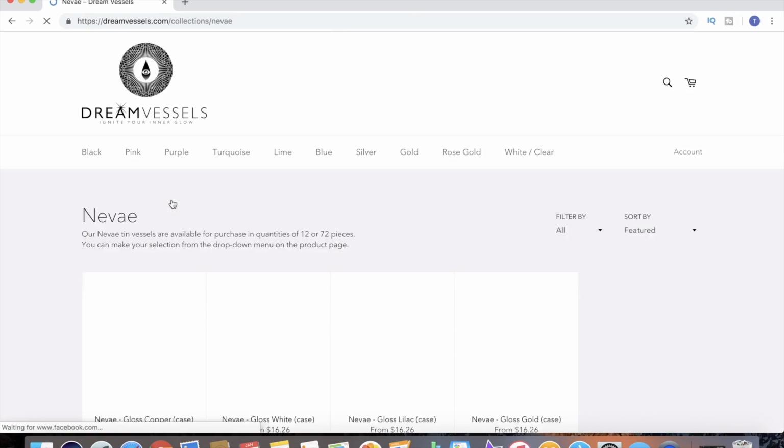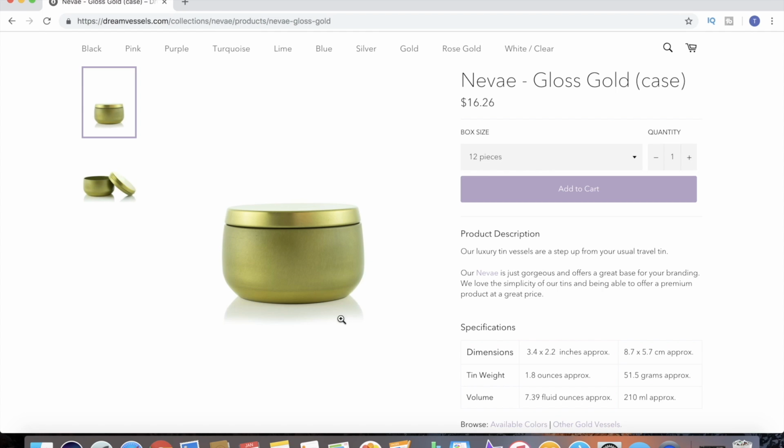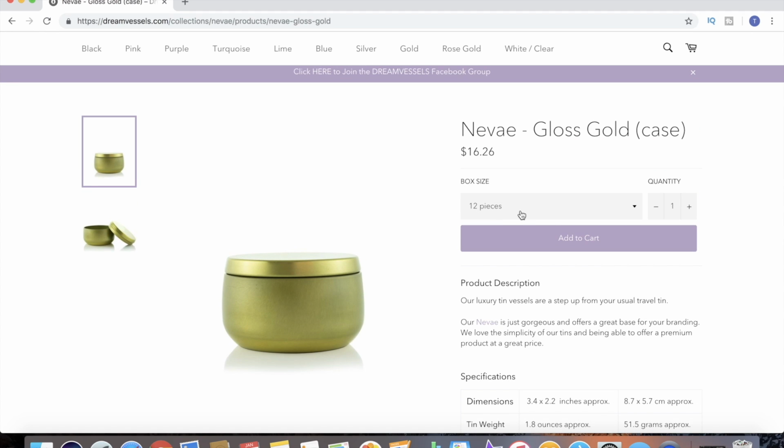We have the Nove, available in 4 color options. Again, looks similar to your average candle container, but that rounded bottom really sets it apart from anything average. Quick look at the dimensions. It's available in cases of 12 or 72. It's definitely one with that luxury look without the luxury price. Again, it's fairly comparable in price to the straight-sided silver candle tins that you're going to find in most hobby shops. Next we have the Nova.